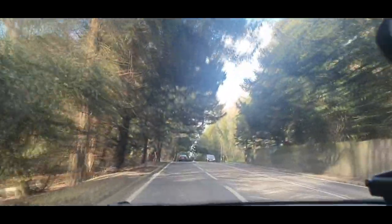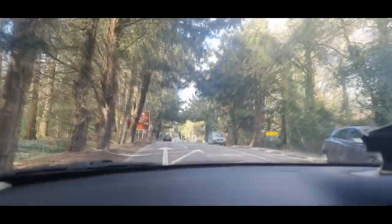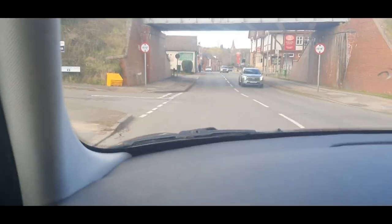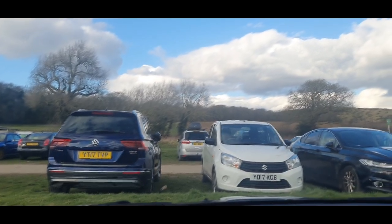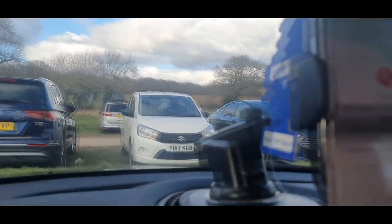Look at the forest! Ooh. We are officially in Robin Hood country. Yesterday we went to the Thieves Wood, and today we're going to Sherwood Forest. In a quarter of a mile, turn left onto B6034. Thank you. Very lovely. We have arrived at our destination.